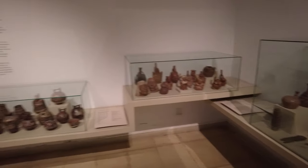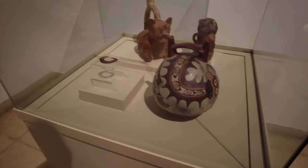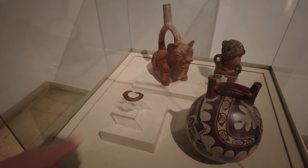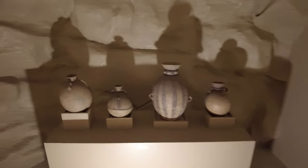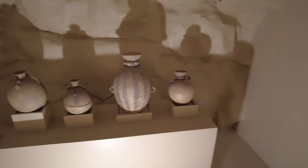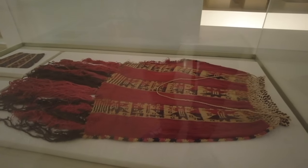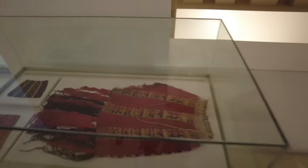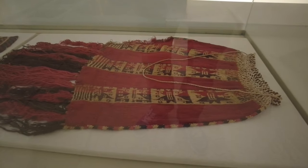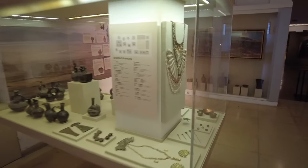But there's a section here, pre-Columbian, right? All these old, very, very cool pottery and metalwork. And like I mentioned, the guy at the front just gave us a little overview of what each section is in here, so we at least know what we're looking at. Oh, here's all this stuff. These textiles are also super impressive, right? They make these on an old hand loom. Very cool.